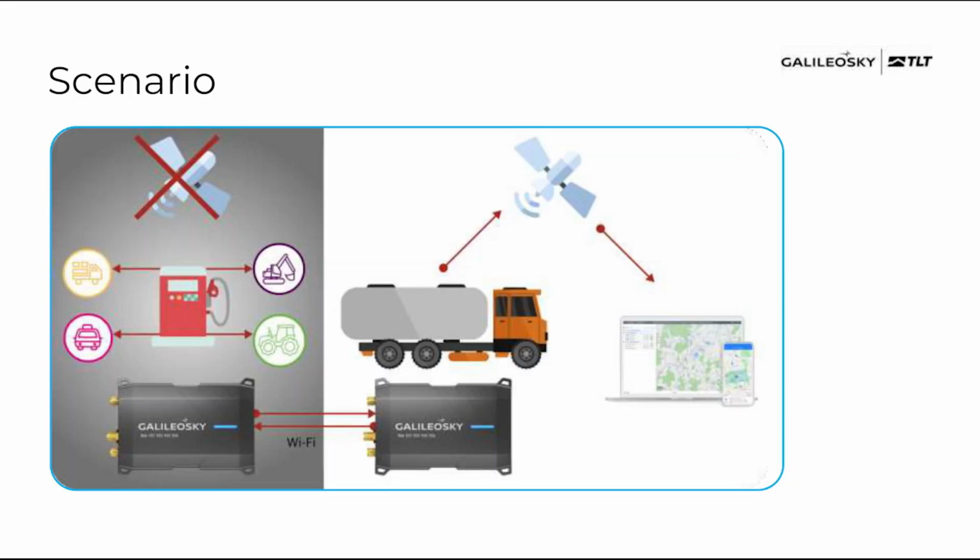A Galileosky hub is installed at a gas station, as you can see on the slide. And at this gas station, there is no GSM signal. And this device controls fuel dispensing and stores the data. And a fuel truck comes by every few days, and the truck picks up stored data from the station. And finally, the truck gets to an area with GSM or Wi-Fi and sends all data to the server. And this is a really quite demanding scenario. And regarding hub solution, driver ID control and fuel limits are also supported.